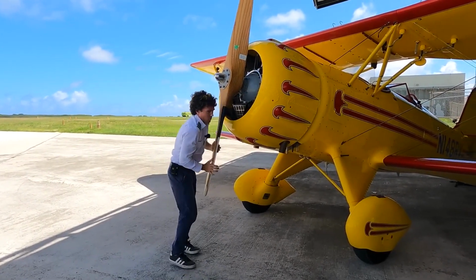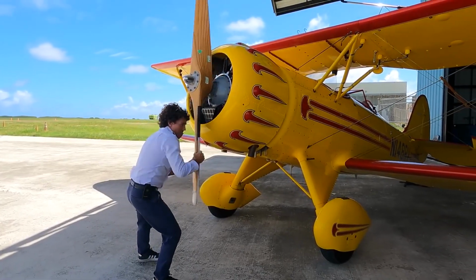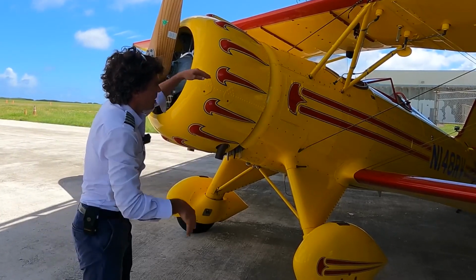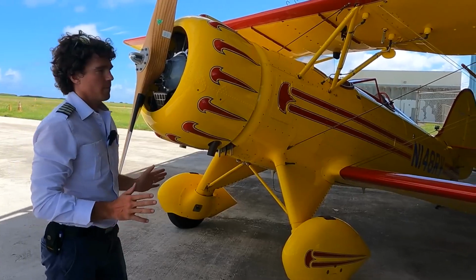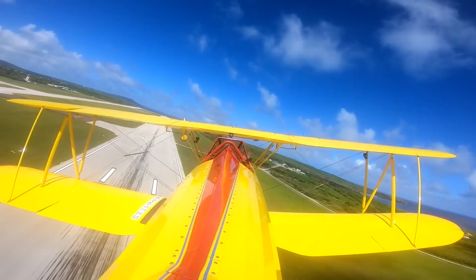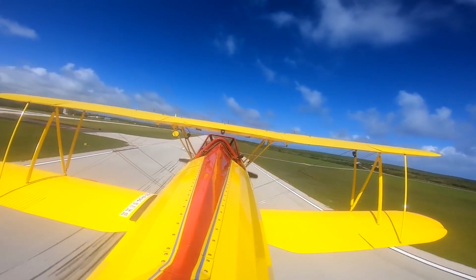The aircraft has a couple of updates from its 1930s design, and Nick says that's because landing these days is a little different. The original aircraft would have sat a little bit higher up in the front and a little lower in the back. That's because back in the 30s they would land in fields, always into the wind. And so now in 2023, runways are pretty much everywhere, so you have to account for crosswind.